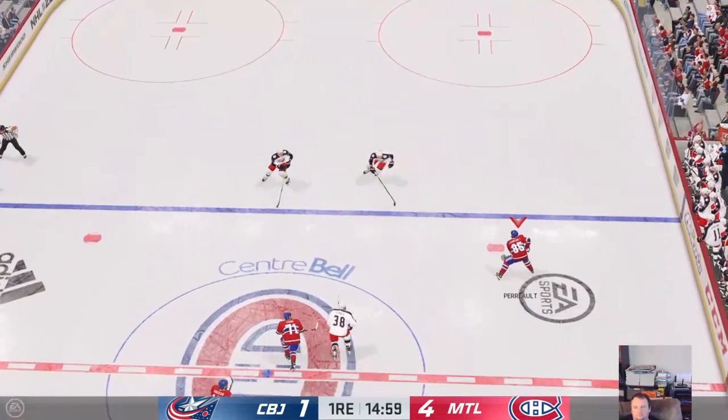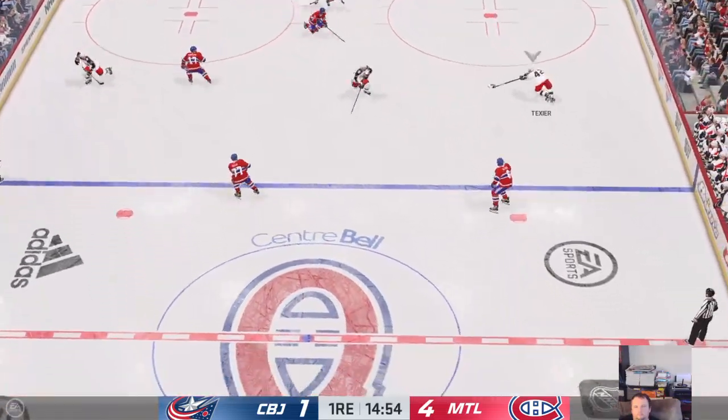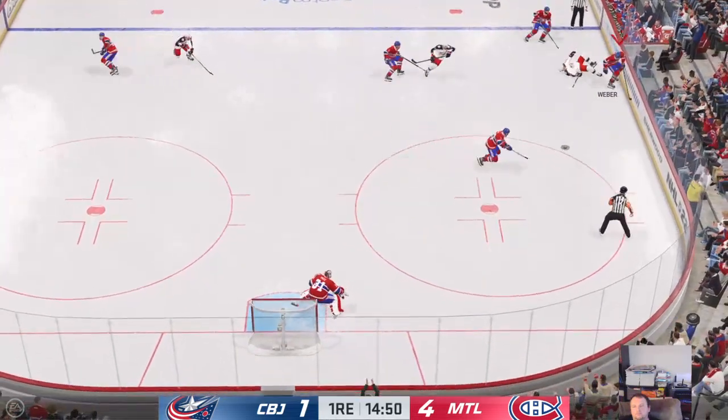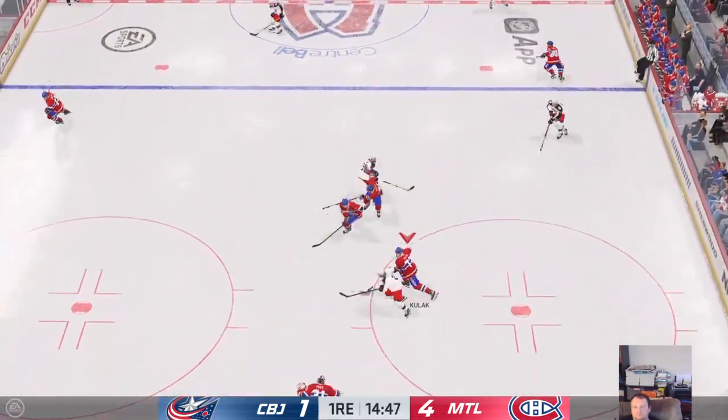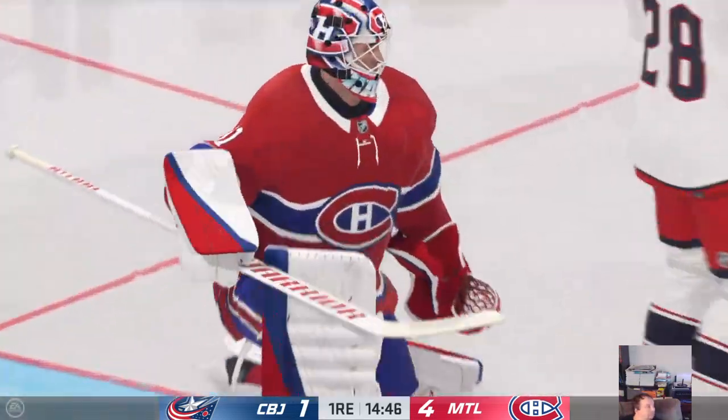Takes the feed. Here's a shot! And that banks off a stick. Puck picked up by Texier. Montreal's got control of it now from their own end. Price has the puck and holds on for a whistle.